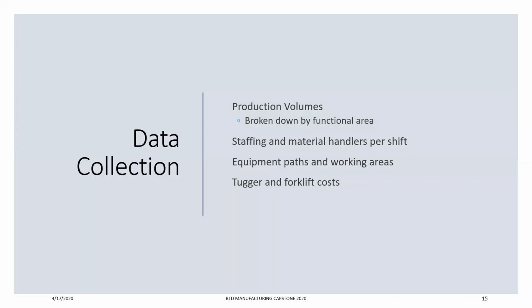So for our data collection, we looked at production volumes, and these were broken down by the work centers, which will be shown next. We looked at staffing material handlers per shift, as well as equipment paths and working areas, and then tugger and forklift costs for maintenance.